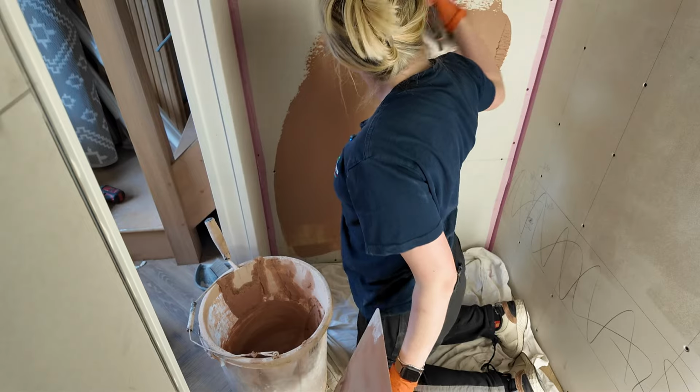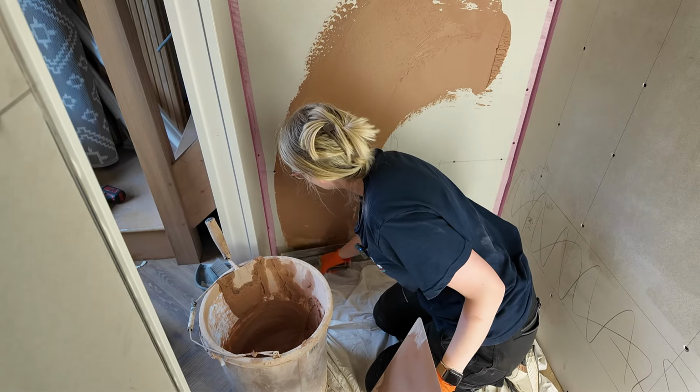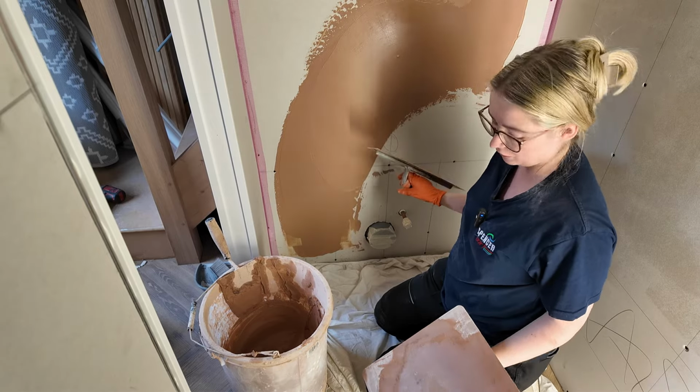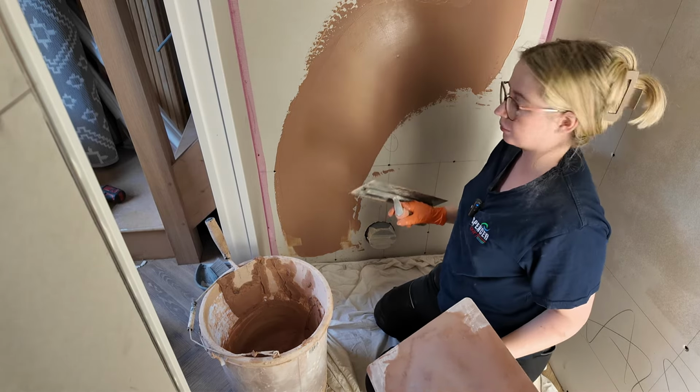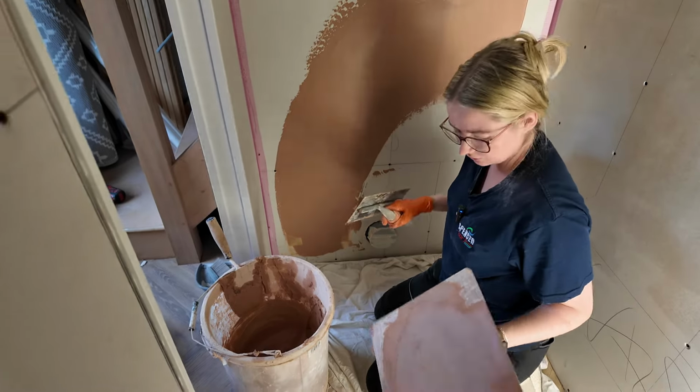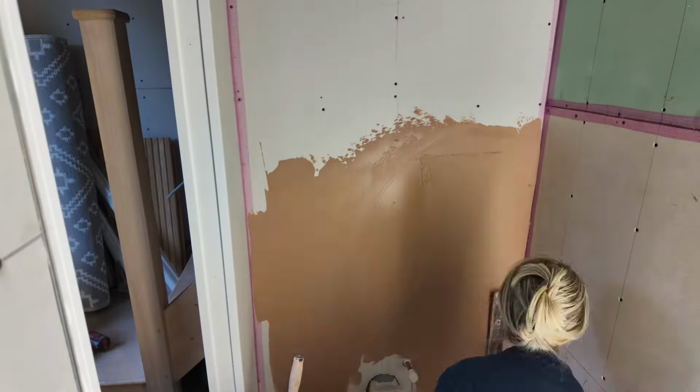So I'm just going to go over the same thing until we cover the wall, because this is the first coat, it doesn't really matter what it looks like. So I'll probably set this to time lapse now, and then I'll come back to you on the second coat. I think that's the best, isn't it?